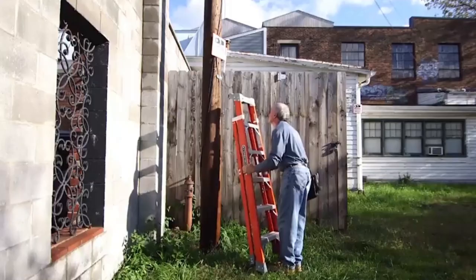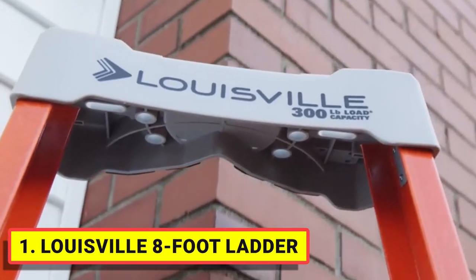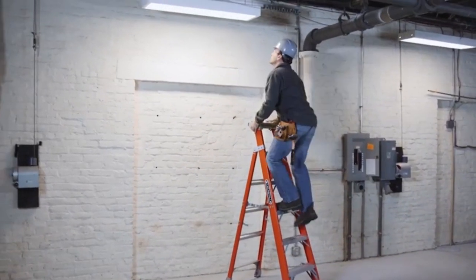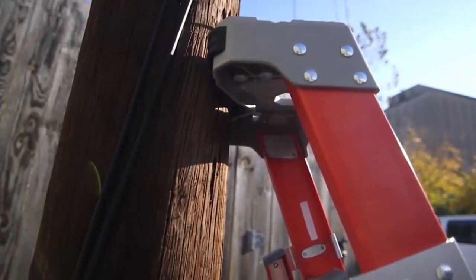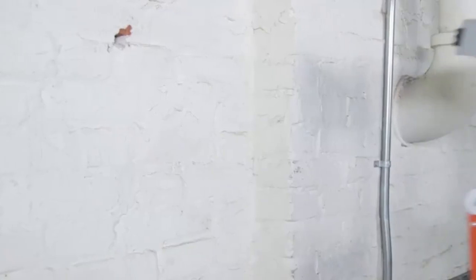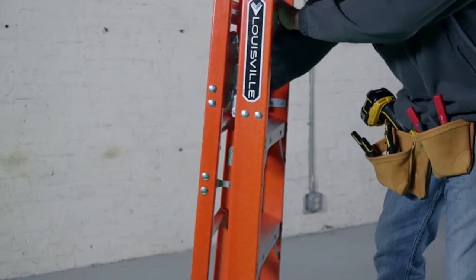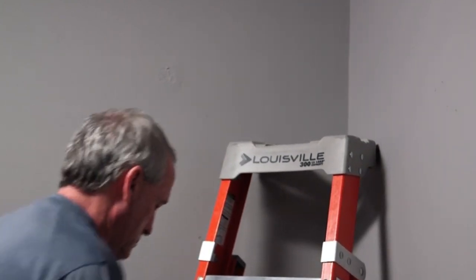Number 1. Louisville 8-foot ladder. This innovative fiberglass ladder has a Type I duty rating with a load capacity of 300 pounds. The FXS1500 cross-step ladder combines the shelf and step ladder for a 2-in-1 combination and was designed to accommodate multiple placement locations. The shelf design and its unique pro-top improve worker productivity.